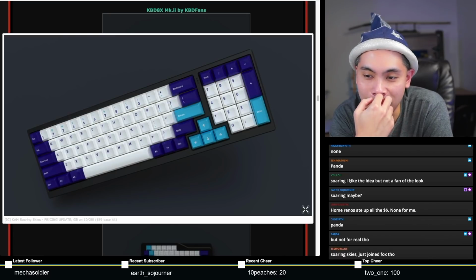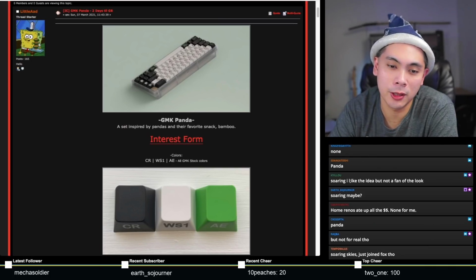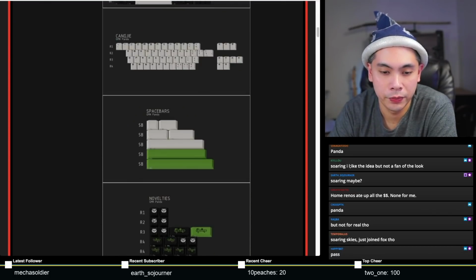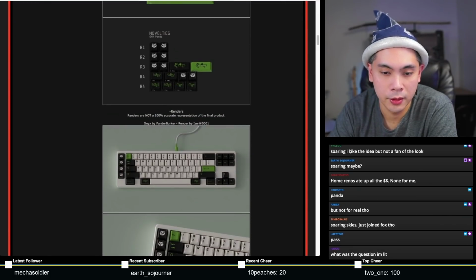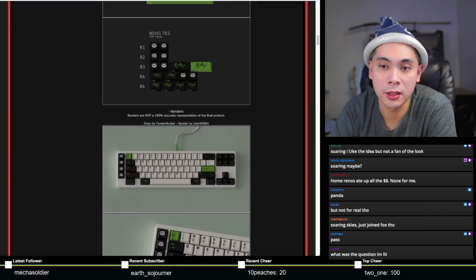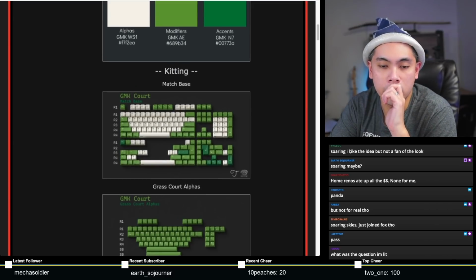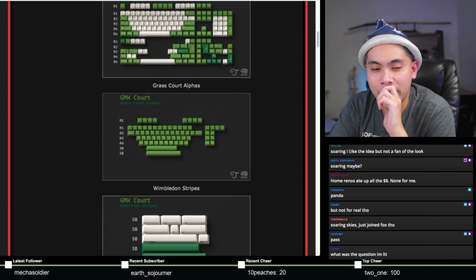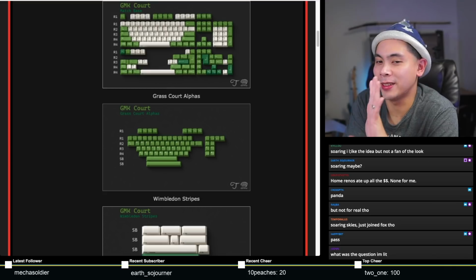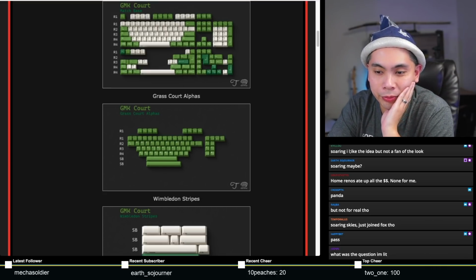Yeah, I think out of these three, I'd probably go with the GMK Panda. That's the one I like the best. If anything, we'll definitely get the novelties. GMK Court, if I have extra money, it would be fun to buy it just to mix and match, but it's a pretty expensive endeavor.